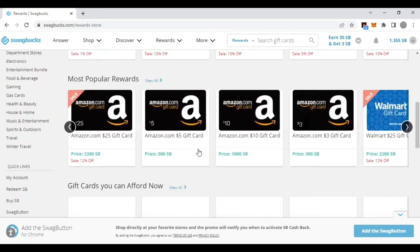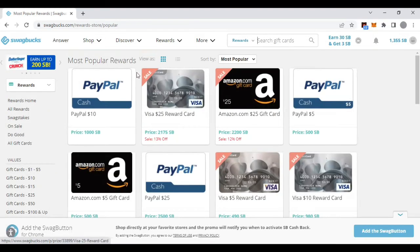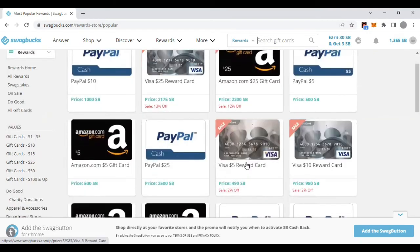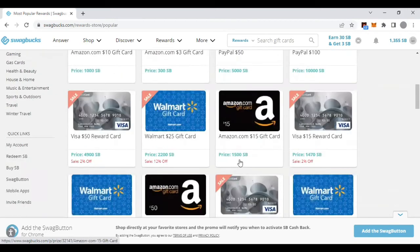The next section, the Amazon gift card, this is the most popular section. If I go to view all, these are pretty much the popular awards that everybody gets. It's always PayPal, Amazon, and the gift cards because they're always on sale. So this is another one I pay attention to as well. Everybody loves these, just right here, Walmart gift card, $25, but you only have to give them $22. So basically, you're kind of making money with that in a sense.